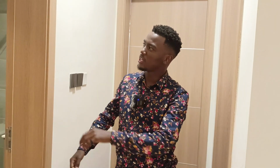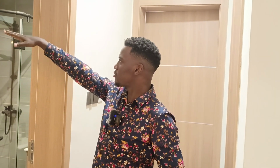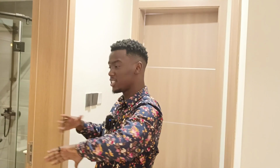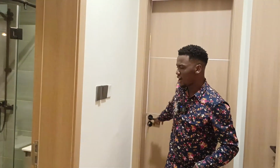I wish that space could be my master en suite because of the lighting. I like how it has some shadow near the ceiling, it's a bit dark. The light is not hitting everywhere, and that's actually a plus, instead of light all over.